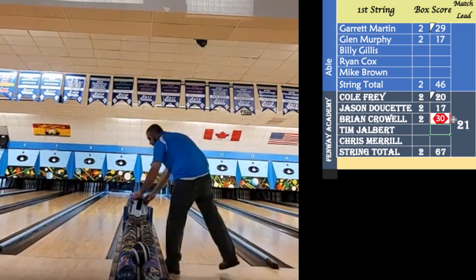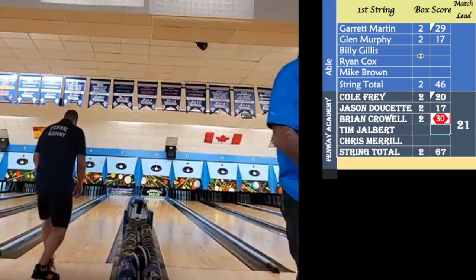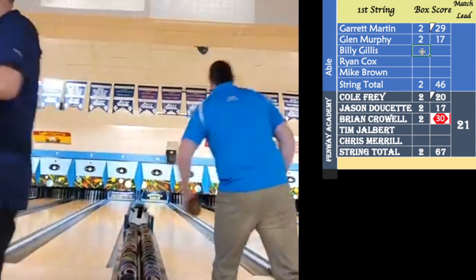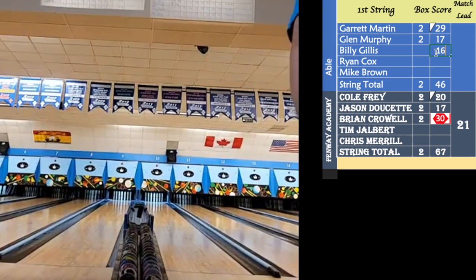Bonus pins coming as Gillis, wide left on his first, takes a 10. So Gillis started with a 7 and a 9. He's at 16 through 2.